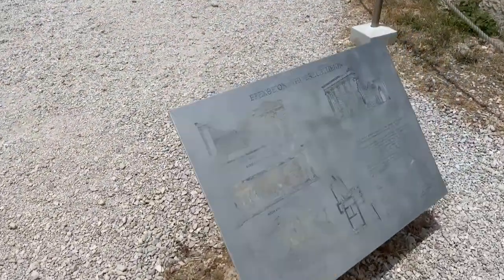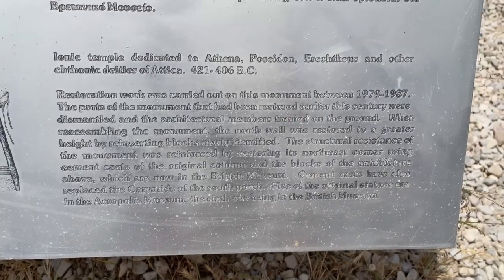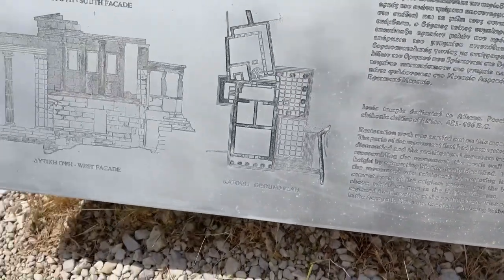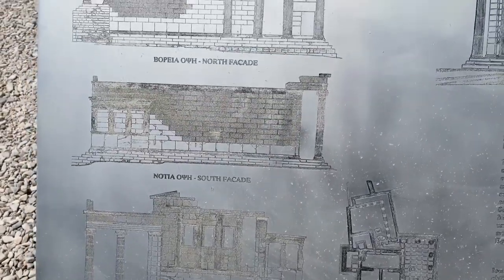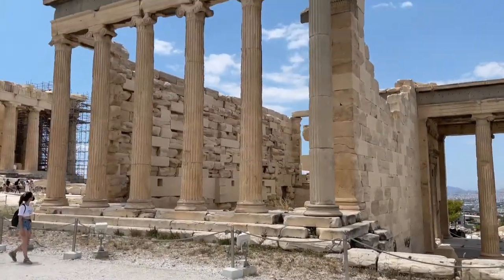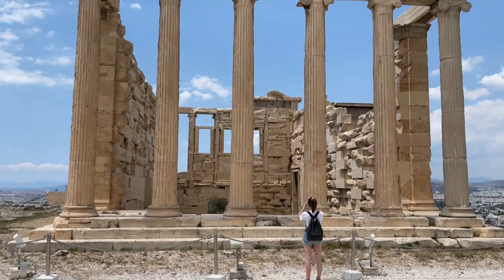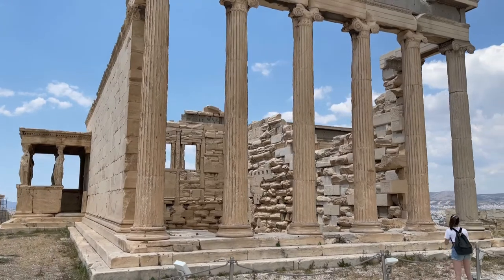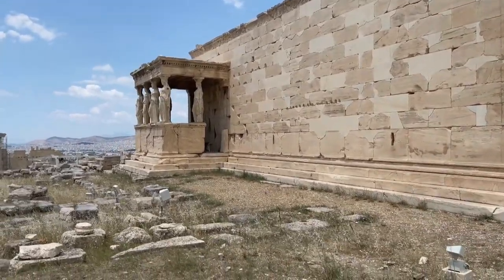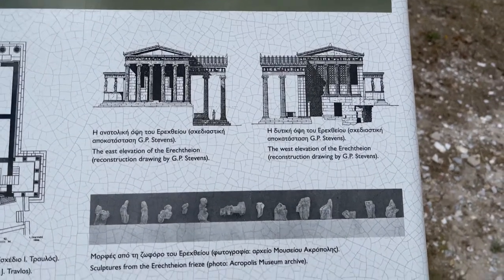So that's really what we're looking at here. Crazy. What does this say? See? Erechtheion. Man, I can't even. Can you read that? The site being restored in 1979-87. And the west face, south face. It's done. I can go look over there now. And that's the Caryatids or something, I think, if I remember right. Okay, so this is Erechtheion. You can read those, and then here's what it says.